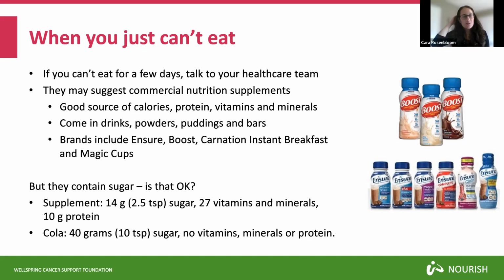And some people are concerned about the sugar. So one of these bottles has about 14 grams or 2.5 teaspoons of sugar. So that's about the amount of sugar in a double if you went to Tim Hortons to order coffee. It's not a lot of sugar because it's paired with 27 different vitamins and minerals, as well as 10 grams of nourishing protein, which we talked about as being an integral part of the immune system and helping with recovery.